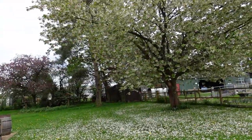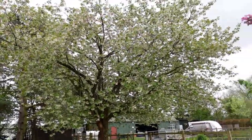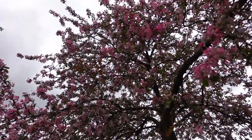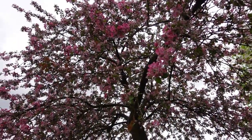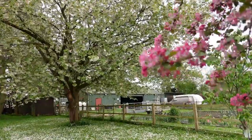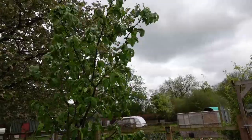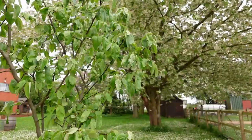Let's do the May garden tour. Welcome to the garden. The bees are so busy on these fruit trees. And look at this cherry. Right, that's my quince tree, and it's gonna come into flower next, I think. This is the last one to flower.